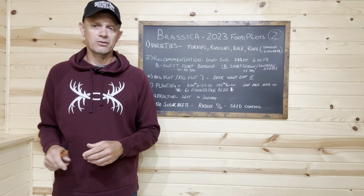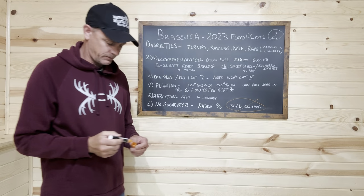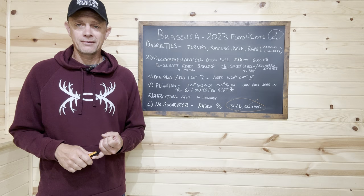All right, last thing I want you to be aware of: seed coating. You do not need seed coating on your brassicas. To get brassicas out of the ground, you need two things: proper planting depth and rain, moisture.